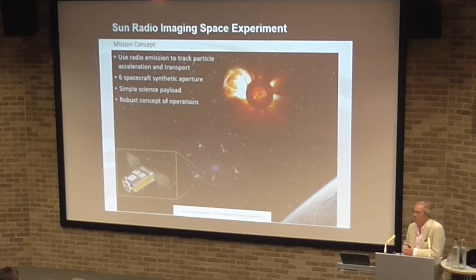So this would be a very nice first. It's what we call decadal survey class science. It's highly recommended by the National Academy. So it's something that essentially takes a radio astronomy array from the Earth's surface up into space to achieve the same functionality.